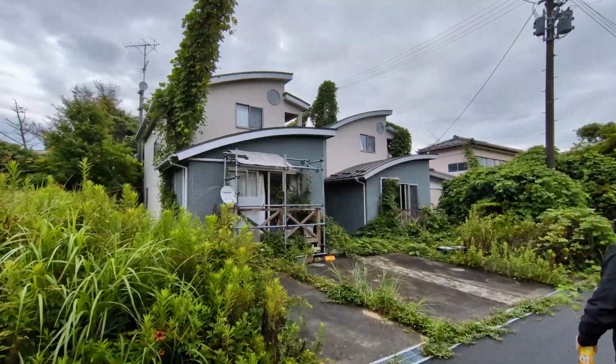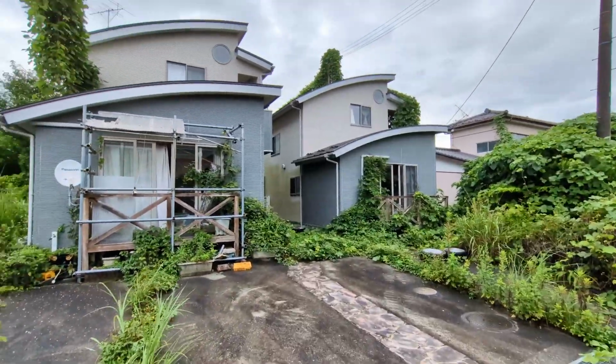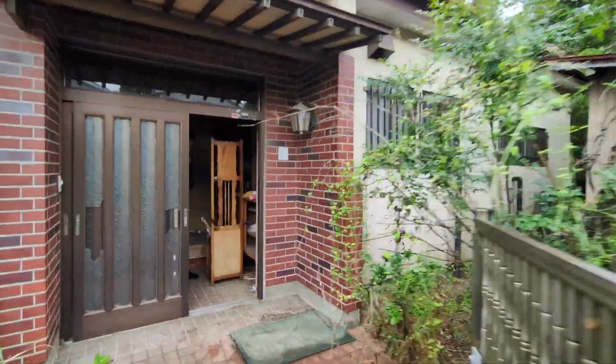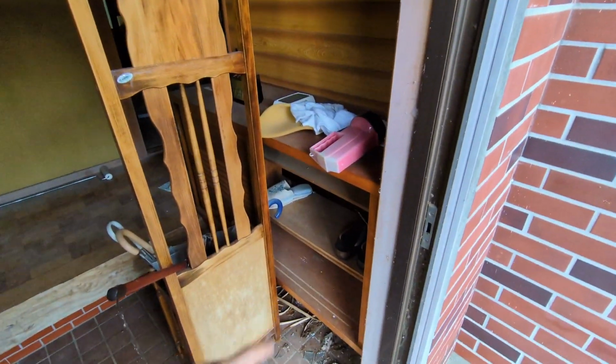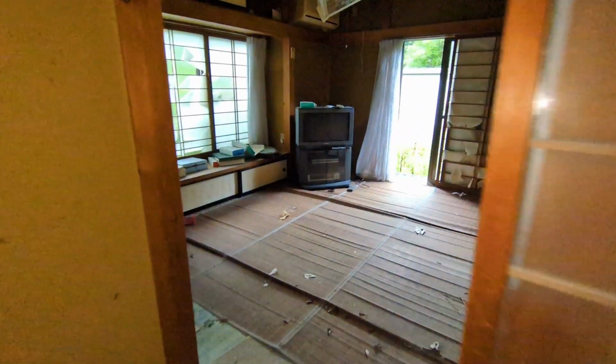Look at these 2. Very cool looking. The cars will be parked right here, it seems, but they're pretty small. Cool car tires there. All right, but let's check this one right here. Sliding doors for the front and shoes right on the right. Let's see what we could find. A lot of cobwebs. Other than that, this one does seem to be kind of empty.